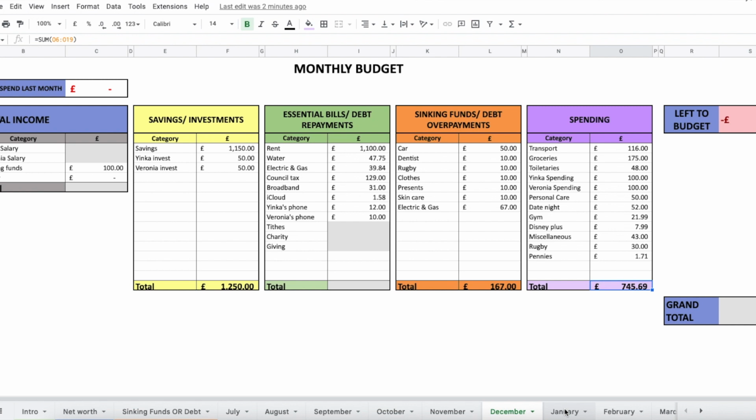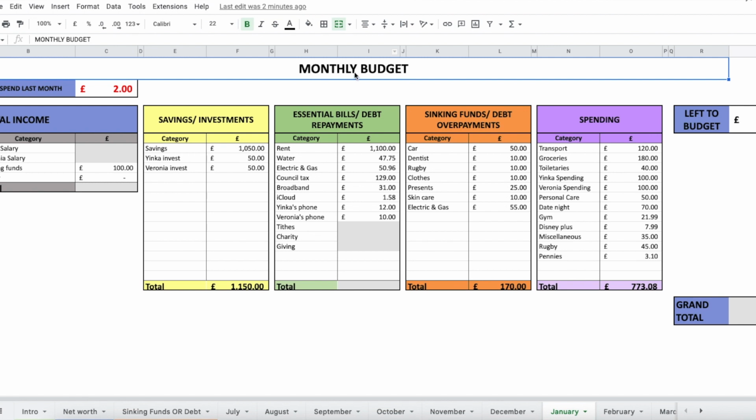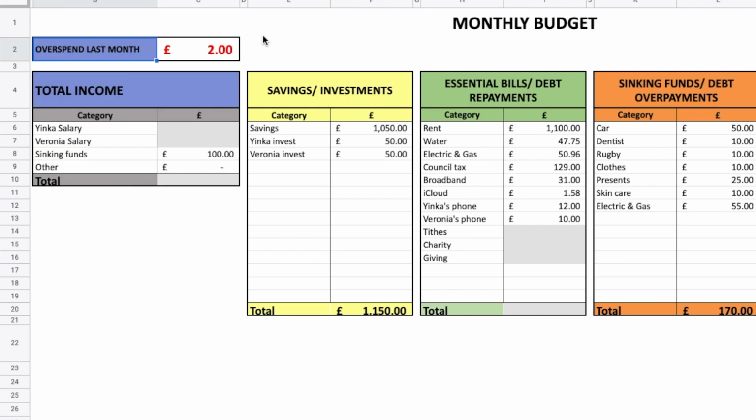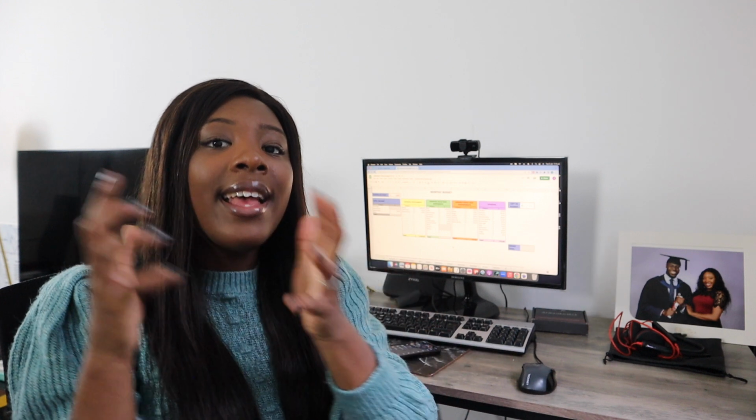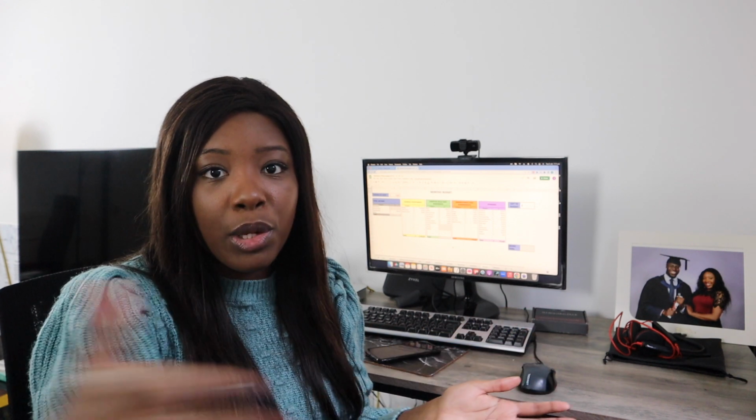Okay, so again, when we're setting the January budget, what we will typically do is first include whether we have overspent or underspent. So in this case, for example, we have overspent by £2, so it means we have £2 less to budget. And then we will also add in our total income. So we will add income from my husband's salary, my salary. Sometimes we may include my business, or if we've got any side hustles, we may include that in the income. We haven't done that for this month, but one thing we have included is our sinking funds pot. So last year we had a dedicated pot, so we had savings already set aside for our sinking funds, and we decided to just take a little bit every month and distribute what our sinking fund should be.